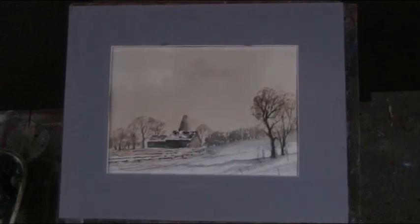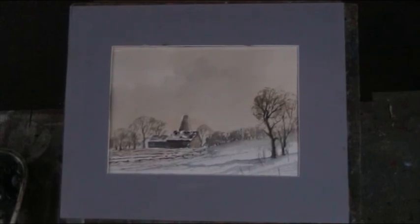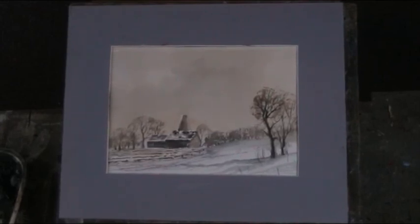But the idea is the use of a very dark colour, black, grey, dark grey. You make it darker by adding burnt sienna to it. That's the Payne's grey. Well, I hope you like it. Sorry about this bit.